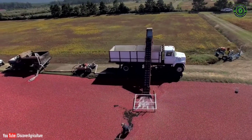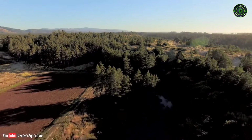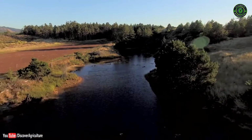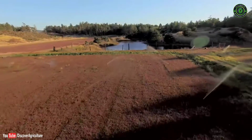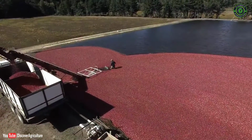A century farm is when a family has had a farm and run it for 100 years straight. So in 2017, we will become the first cranberry farm in Oregon to become a century farm.